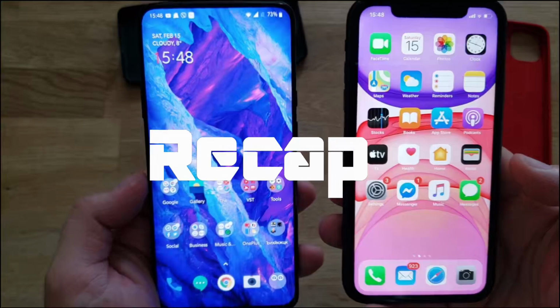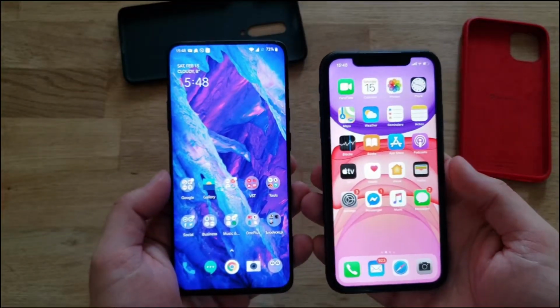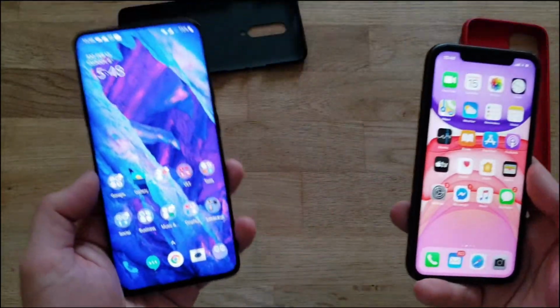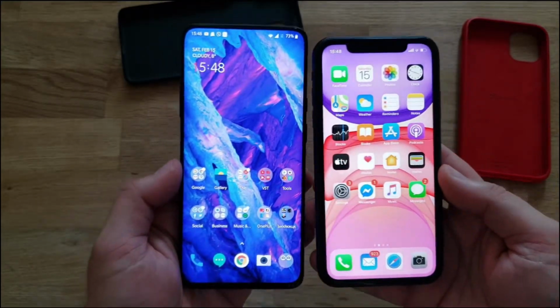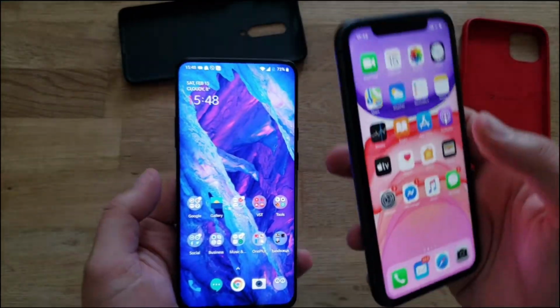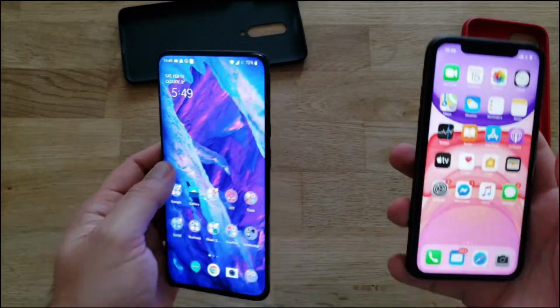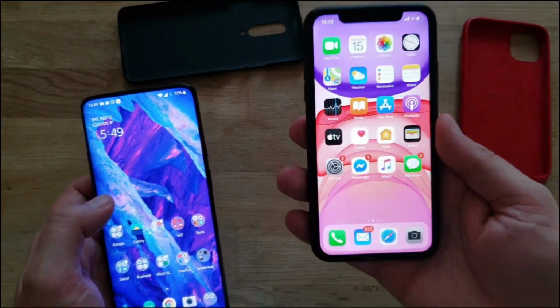Now it's time for the recap, and what can I tell you guys? Honestly, if I need to give a very straight answer, yes or no, no or yes, I'm always going to prefer the OnePlus 7 Pro, only because look at this. It does look really stunning with this notchless display. Honestly, for me, the better phone is the little OnePlus 7 Pro. I'm not a big fan of the notch, and for me, this looks like legacy.